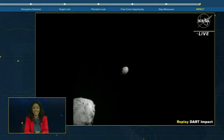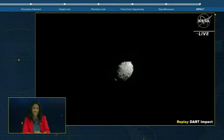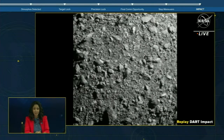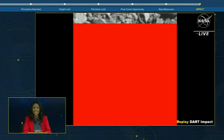Amazing. I mean, today is a fantastic day. And DART is just the beginning of a global planetary defense effort. In 2024, the European Space Agency's Hera mission will conduct follow-up observations of asteroid Dimorphos and measure in great detail DART's kinetic impactor tests. Let's take a look.